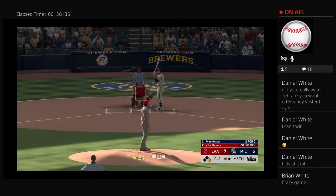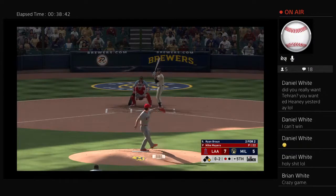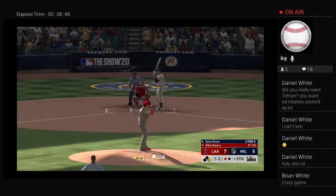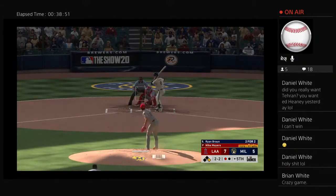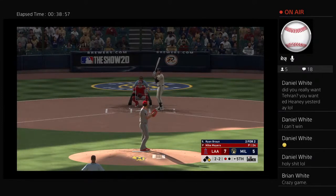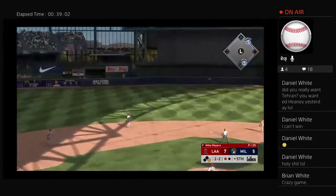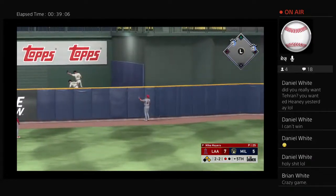And he takes strike 2. 88 on a changeup? I remember when an 88-mile-an-hour fastball wasn't all that bad. Man, the game's changing. 1 ball. Tried to get him to go after one below the knees, but it's 1-2. To 2 balls and 2 strikes now. And he goes down and gets this fastball and takes it high in the air to deep straightaway center. Gone!